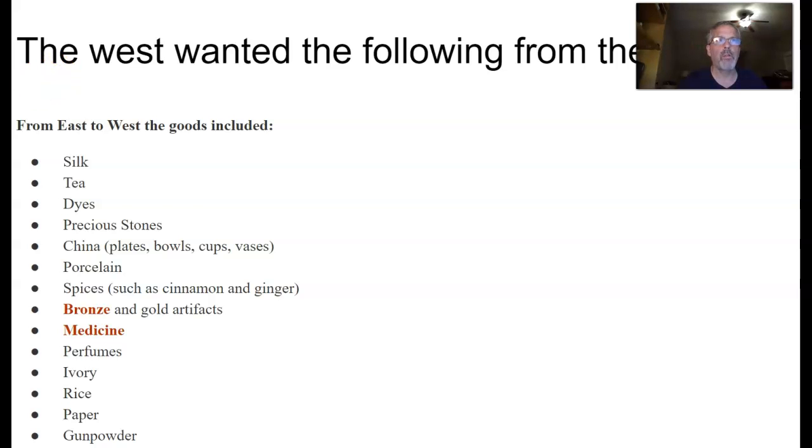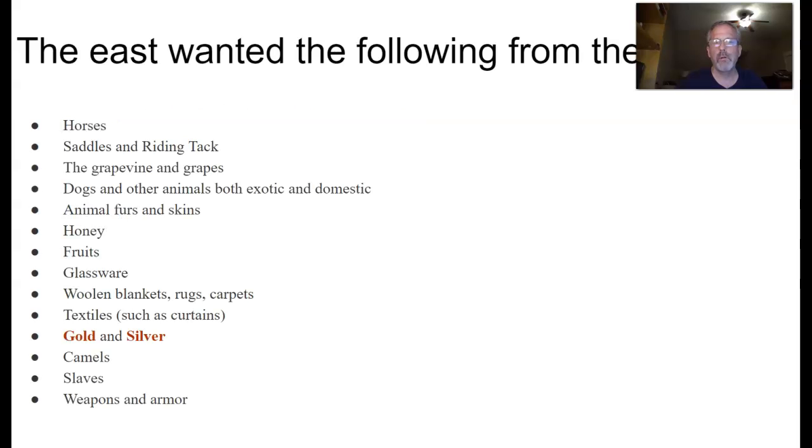And then when you think about China, what they needed was horses, saddles, riding tack, grapevine and grapes, dogs and other animals, both exotic and domestic, animal furs and skins, honey, fruits, glassware, woolen blankets, rugs and carpets, textiles, gold and silver, camels, even slaves, weapons, and armor.